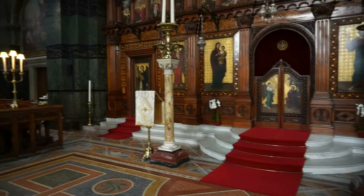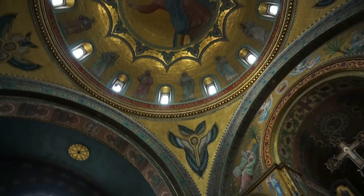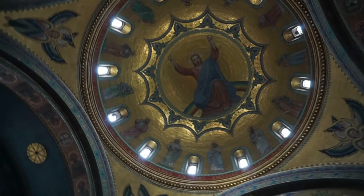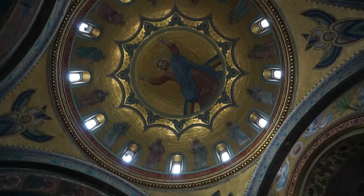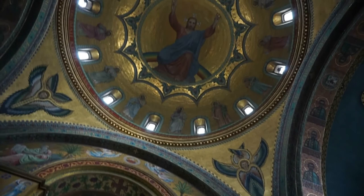Now let's raise our heads towards the magnificent dome with beautiful mosaics. When John Scott was designing the church, he suggested that they don't add any frescoes to the church, and that's because of the damp climate of London, the frescoes and the murals would not last. So they decided to add mosaics instead.